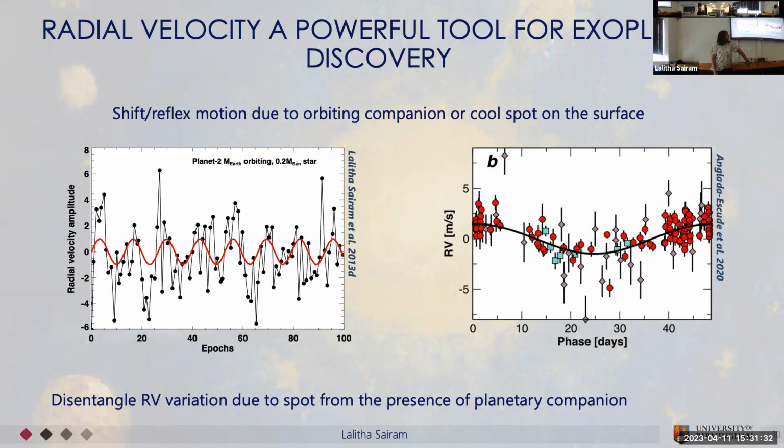So this is the case of an actual observation where it was first claimed to be a planet, but later debunked due to the rotation of the star itself. It was associated with the stellar activity. So this is the biggest issue when it comes to finding smaller and smaller mass planets.